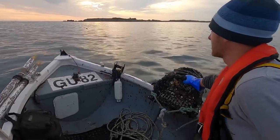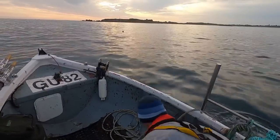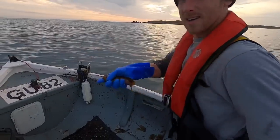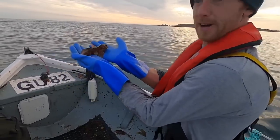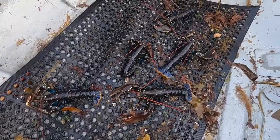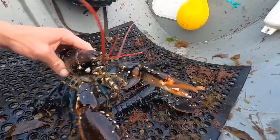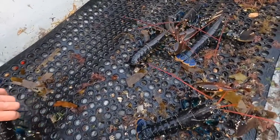Woohoo! Sweating out. A little Tom Pop Lenny there. Tell you what, these things, they'll bite you if you give them a chance. So there we go, guys. We've got our limit of lobsters today. This one being the biggest. Big male, lovely big claws on it. Absolute beauties. So it's nice to get that.